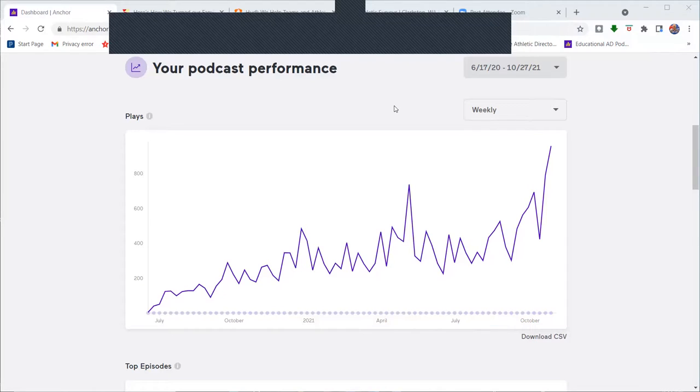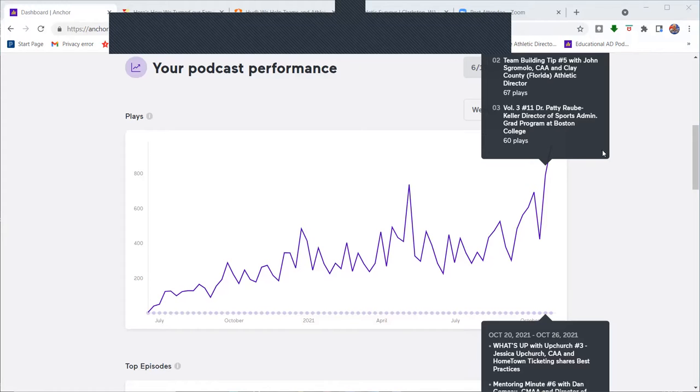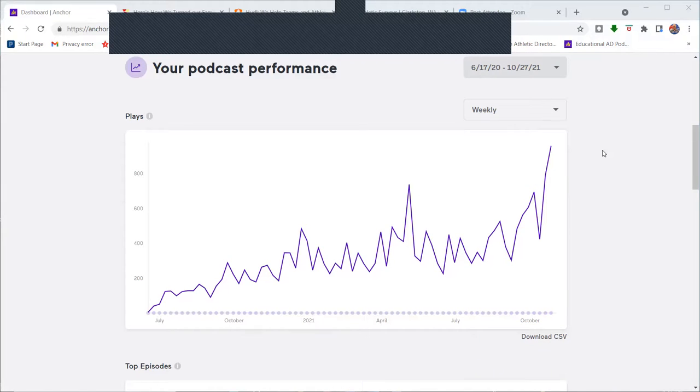You know, we use the Anchor platform to distribute our podcast. And one of the neat things that Anchor gives us for free is these analytics. So again, if you're watching this on YouTube, you can see it's a graph showing the number of downloads that our episodes have had since we started back in July of 2020 up through this current week. And as you can see, 4 of our top 5 all-time records for downloads in a week have occurred most recently.